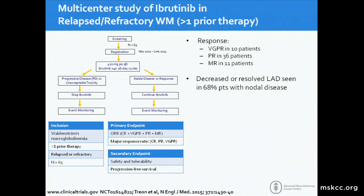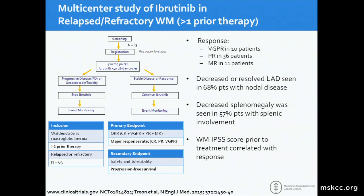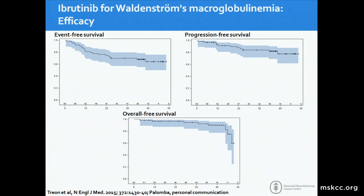Adenopathy resolved in 68% of patients, splenomegaly in 57% of patients, and if you look at the Waldenström's International Prognostic Score, it actually did correlate with response. These responses are quite durable. Progression-free survival is really excellent.